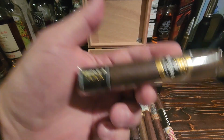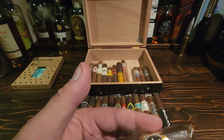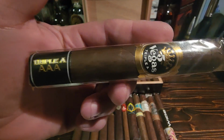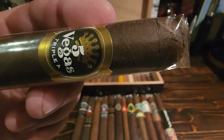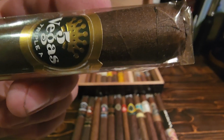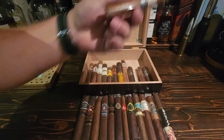And speaking of super flavors, this is one of two, I believe, from Cinco Vegas. This is a Cinco Vegas AAA Maduro Robusto. And look how dark and oily that wrapper is. Just an absolutely stunning cigar. Lots of flavor to that one.